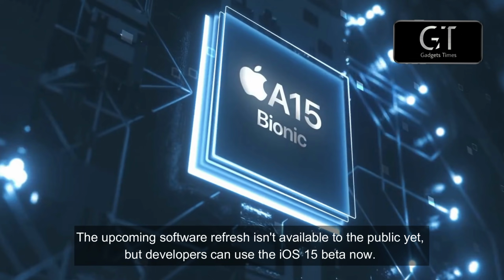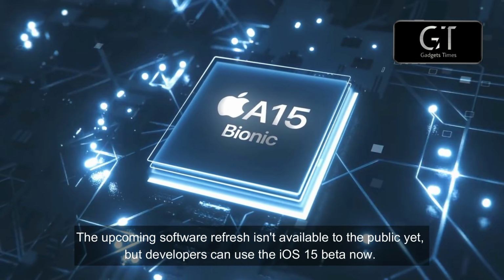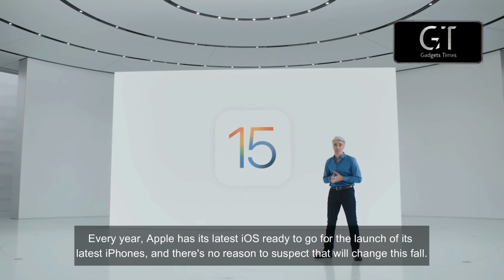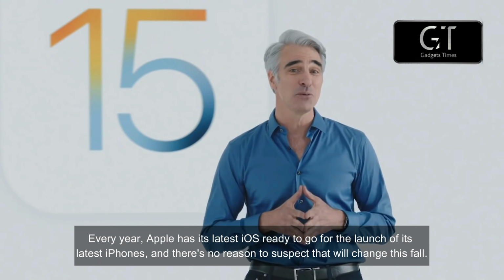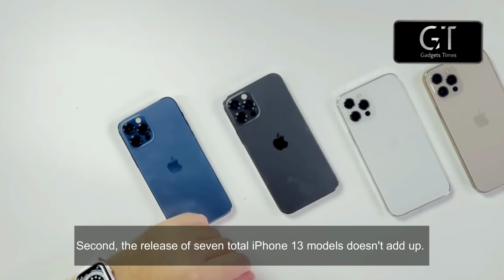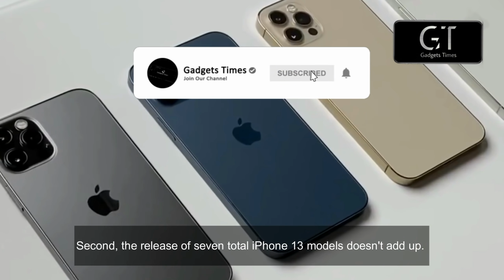The upcoming software refresh isn't available to the public yet, but developers can use the iOS 15 beta now. Every year, Apple has its latest iOS ready to go for the launch of its latest iPhones, and there's no reason to suspect that will change this fall. Second, the release of 7 total iPhone 13 models doesn't add up.